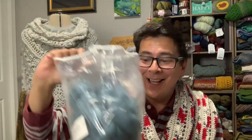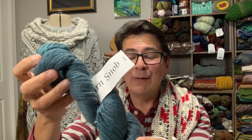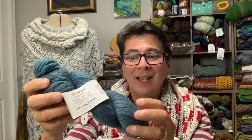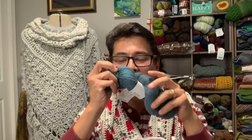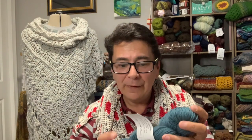Yes, it's another Yarn Snob yarn, and this was the gift that Crystal sent me. I absolutely love it. It's 100% cashmere, and it's so soft. Yep, this one rates, in my book, a perfect score. It's really soft, and it has that nice wash smell that Crystal always talks about as being very unique to Keith. And Keith is the dyer of Yarn Snob. So it's called Halo, and I got 12 55 gram hanks, and I have enough.